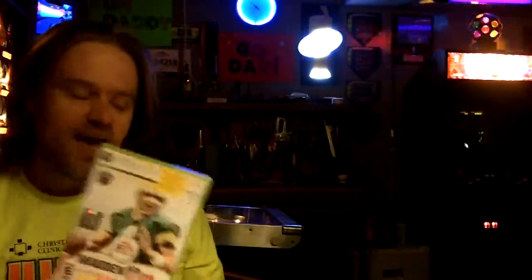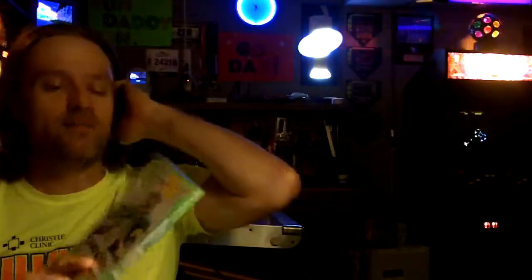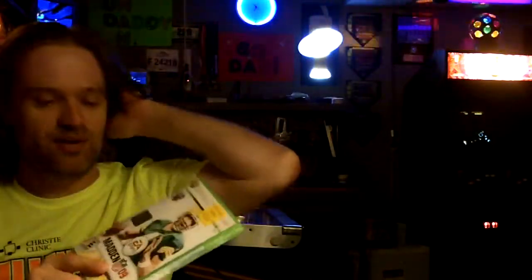And then I picked up this sealed 360 game, Madden 09. And again, why this was sitting there sealed, I don't know. Why do I ask questions? For $2.99. And here's the interesting thing about this. I figured because it was sealed, just about anything sealed these days is worth something. So I figured I'd pick it up. I really have no interest in playing it.